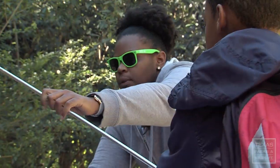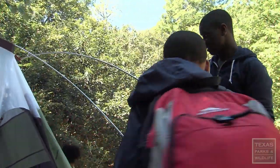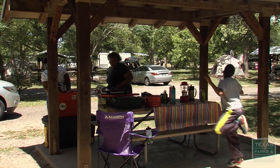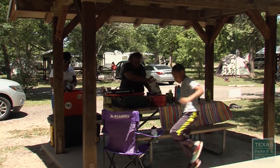We need one more. Young neighbor Calvin has also been invited along, and he's pretty excited to spend his first night in the outdoors. Go. He's been very excited today. It's really hard to keep him still. Setting up the tent, I mean, he's just jumped right in there.